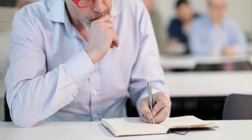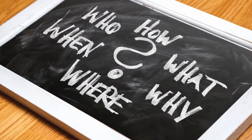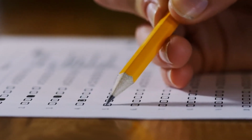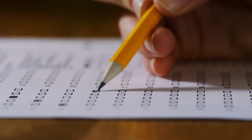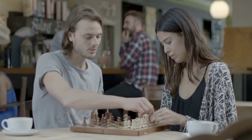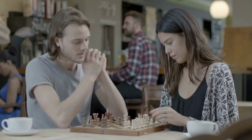With these strategies in mind, let's discuss how to navigate different question types. The reading subtest contains various question types. Let's break them down. First up, multiple choice questions. These may seem straightforward, but they can be tricky. The key here is to read all the options before deciding on your answer. Also, try to eliminate choices that are obviously incorrect. This will narrow down your options and increase your chances of selecting the right answer.